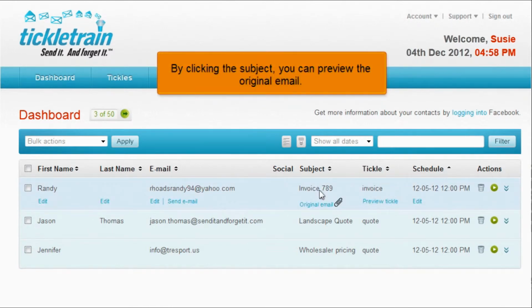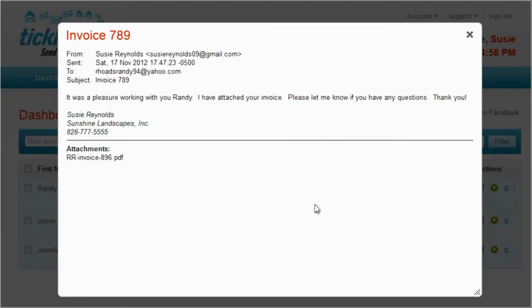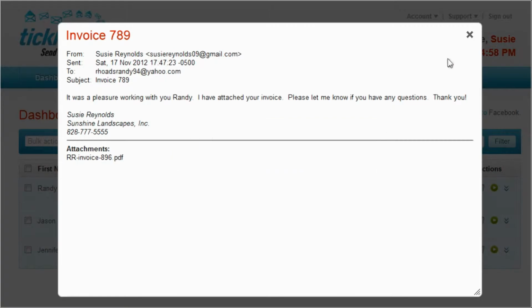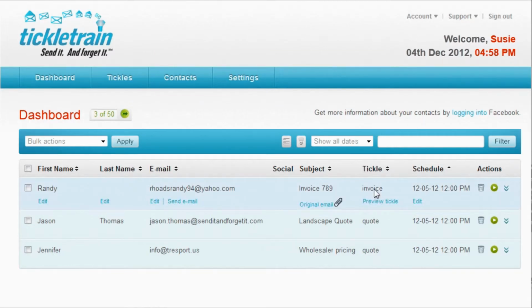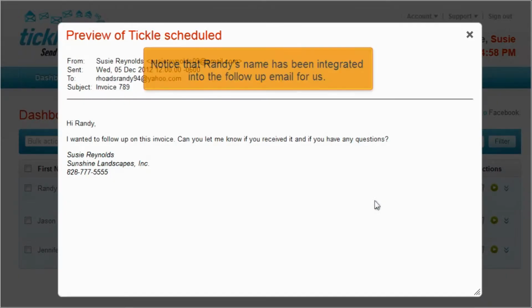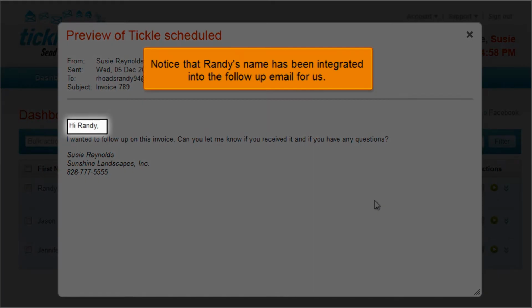By clicking the subject, you can preview the original email. This is the source email that is being followed up on. Next to that is the follow-up tickle email that TickleTrain will send for you. Notice that Randy's name has been integrated into the follow-up email for us.